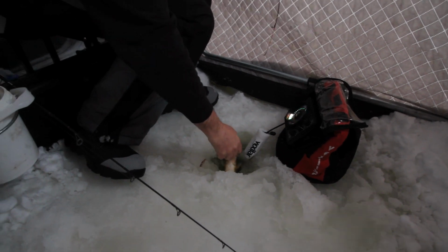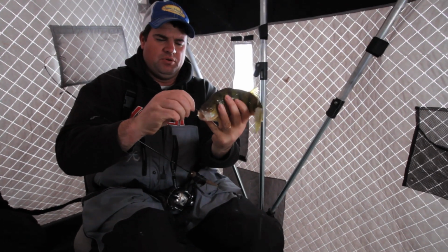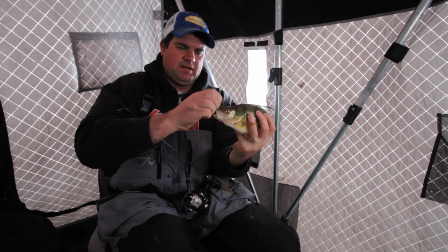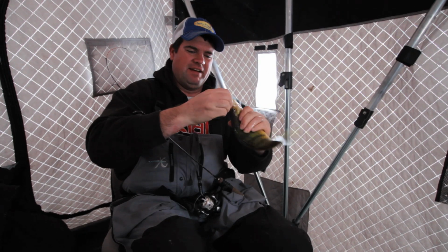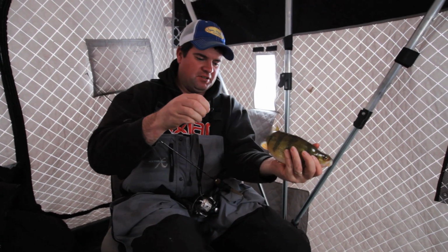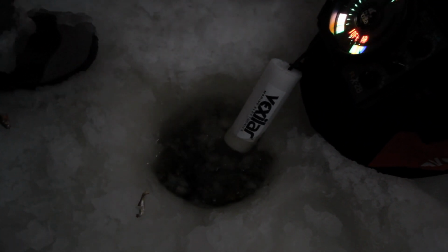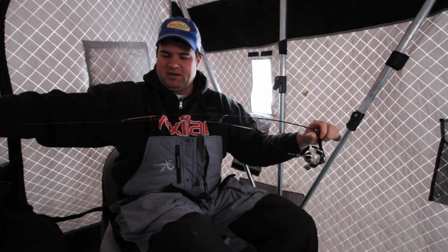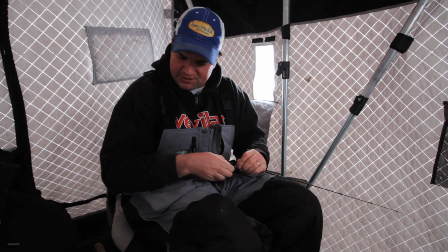There's a jumbo. There we go. Beauty. Tell you what, I'm not the most patient person in the world, but every once in a while, you just have to roll up your sleeves and sit on good spots to catch fish, and that's what we're going to do today. But see outside, that wind is just bucking, major front coming through. Probably 30-mile-an-hour winds pushing on us.